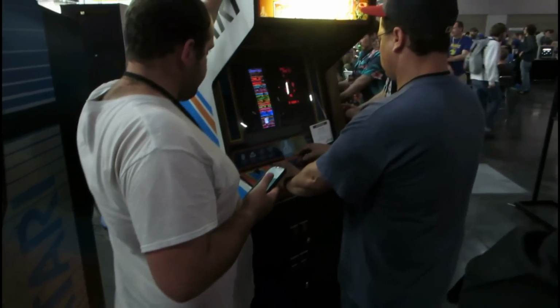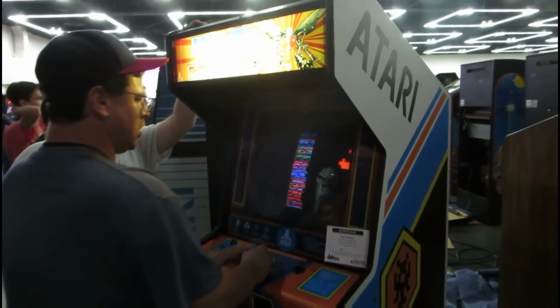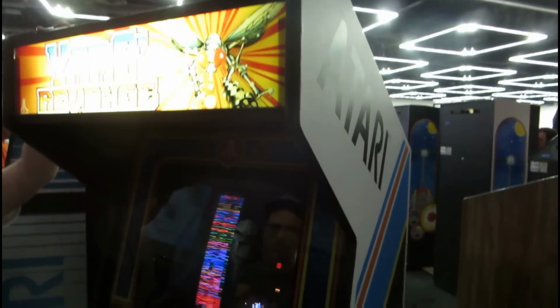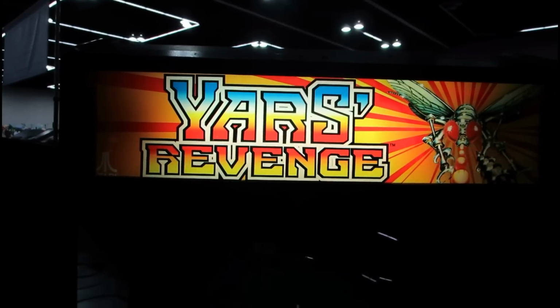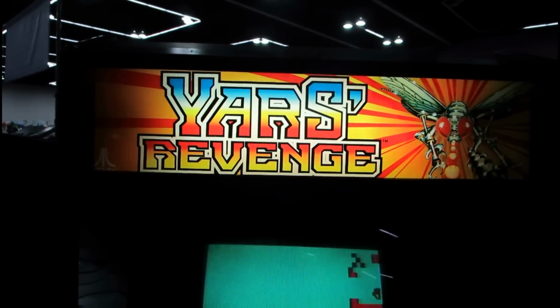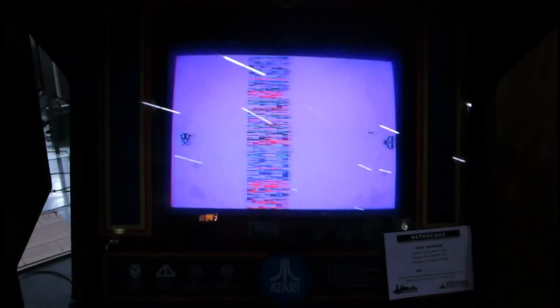This was interesting. This was actually a Yar's Revenge arcade machine. Now, I tried looking this thing up. I didn't know that there was actually an original coin-op of Yar's Revenge ever made. Some people have talked about making one, and maybe that's what this is. Maybe this is a mock-up somebody tried out with clearly a 2600 inside, but I thought that was really, really cool.